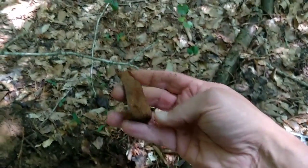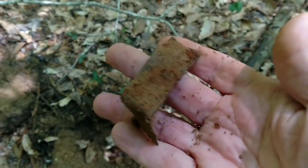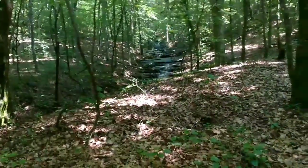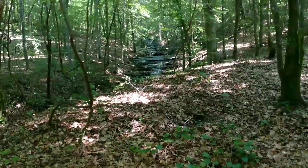Mosquitoes. Gave me a good signal. I opened up the hole, and then I knew what I had. Got to keep digging them. You never know when it's going to be a buffalo head nickel or something cool like that.